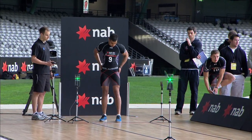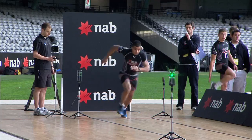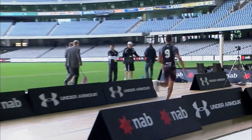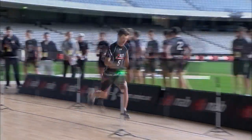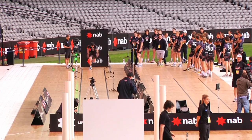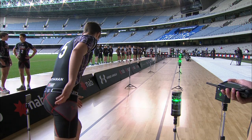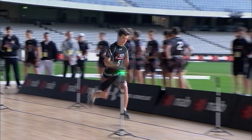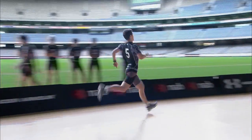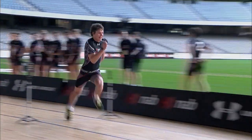The 20-metre sprint test is the blue ribbon event at the NAB AFL Combine. Measuring an athlete's acceleration and raw speed, the 20-metre sprint test involves participants sprinting as fast as possible from a stationary start over a straight line course of 20 metres. Test performance is measured over the first 5 and 10 metres, as well as total test time over 20 metres, and is an indication of a player's ability to accelerate away from a stoppage, reach the ball first and run down an opponent from behind.